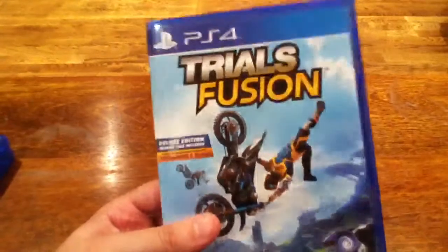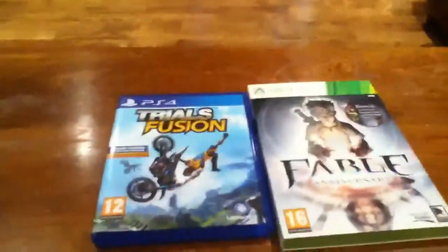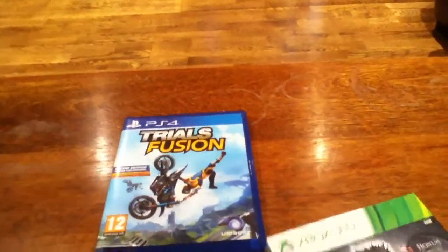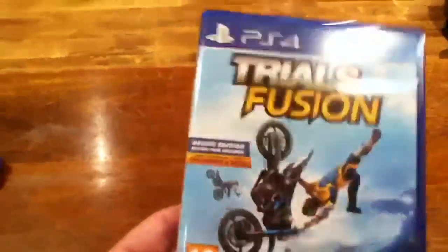I have three PS4 games. The first one being Trials Fusion, and this is the deluxe edition that came with the season pass. I actually got this and the 31st anniversary pretty much for nothing because I traded in a load of 360 and PS3 games about a month or so back, and with the trading value at GAME for that, I basically got both of these games for nothing, and they're like 30 quid each. So yeah, I was pretty happy with that.